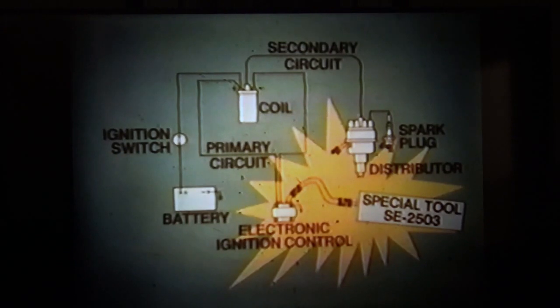Disconnect the distributor primary wiring connector nearest the distributor and plug the SE2503 tester switch into the primary side of the connector.